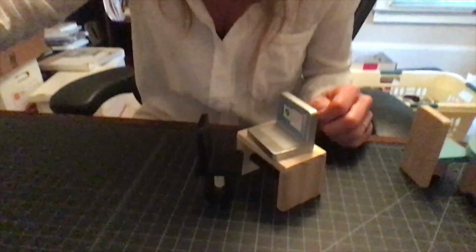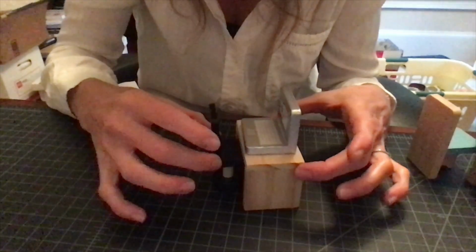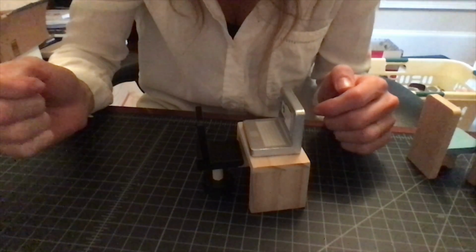Okay, next, we're gonna play where's the computer? Okay, here's my computer. Look, do my work. Okay, now I'm gonna put the computer somewhere and you can tell me if you can find it. Okay, see if you can find it. Can you find the computer? There it is. Look, the computer is on my desk. The computer is on the desk.